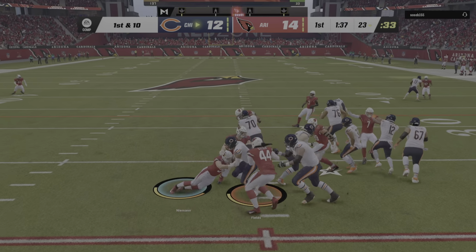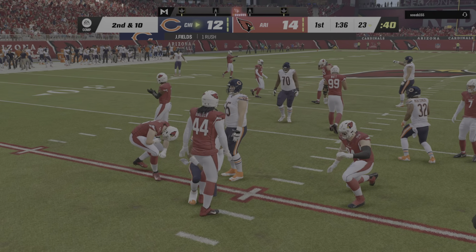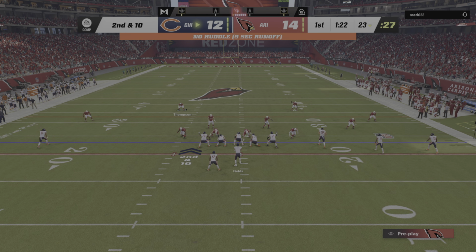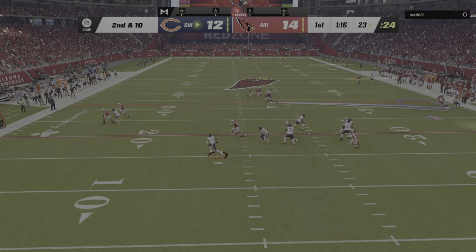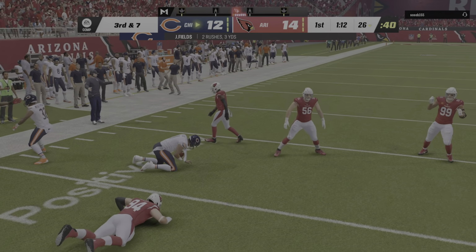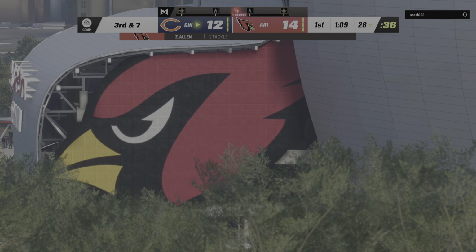And they'll begin by running the option. Looking for a seam, but finding none. He'll get back to the line of scrimmage, and that's it. Throwing on 2nd down. Fields buying time to his left. They'll wind up with positive yardage. It's a gain of 3, but now it's 3rd down.